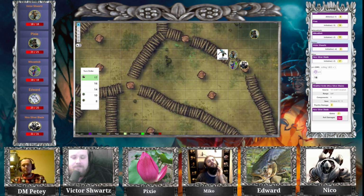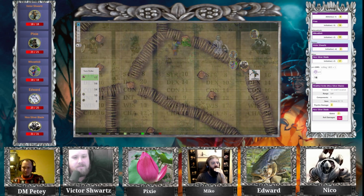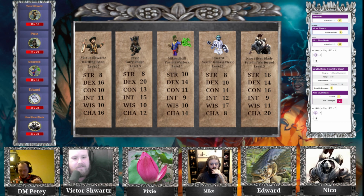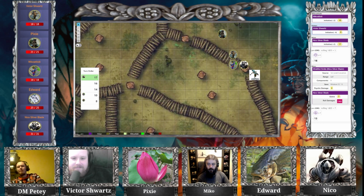He is going to jump directly up into the air and land behind Nico. Then he is going to do his sleight of hand check. What was your passive perception? 10. Okie dokie. Do you have any smaller weapons on you? Small weapons. The smallest I have is a mace that's on the side. He's going to grab that mace with his spare hand. Okay. And then he's going to start to run away.